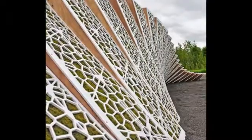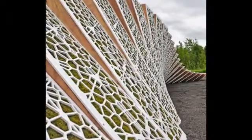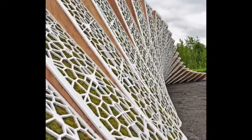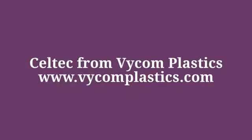The designers don't even know when the Quebec installation will come down. It was intended to last a single year, but has lasted an extra year and may even still be up for a few more. The designers agree that the Celtec material has really showcased a new way of thinking about structures, one that doesn't choose between the sustainable, the beautiful, or the durable. They can now bring all three together.